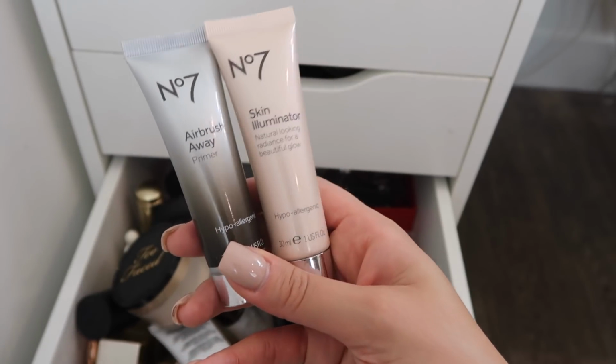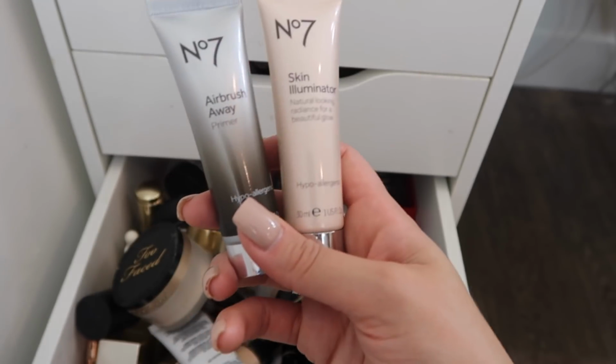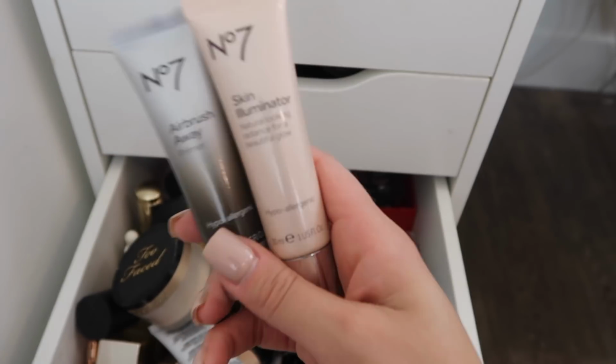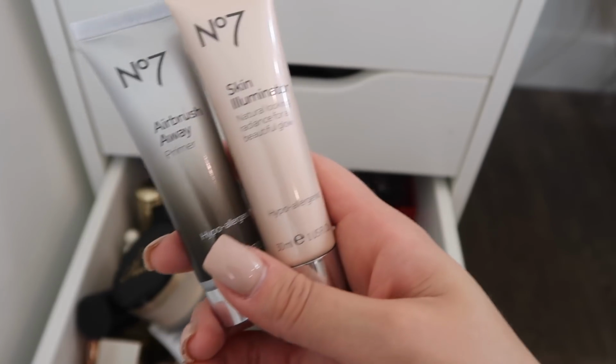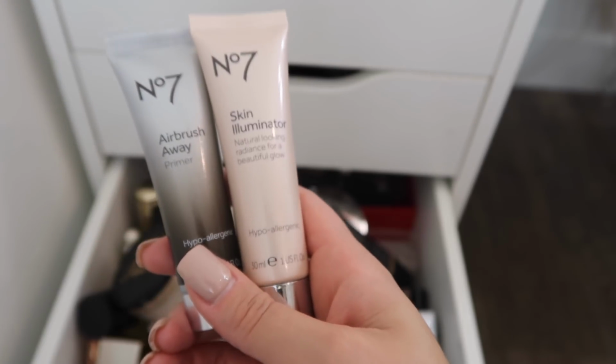But Skin Illuminator, I've barely ever used it. So I think it's kind of an opposite product to Airbrush Away, more of a dewy, glowy kind of primer product. So those will be my primers for the month. And then that is gonna be everything for this drawer because I think there's a lot in here that I can end up decluttering very soon and show you guys that.